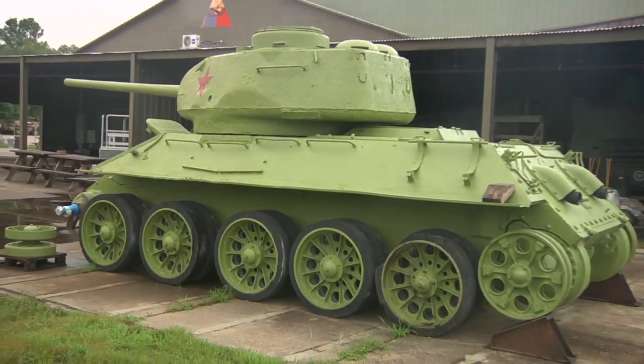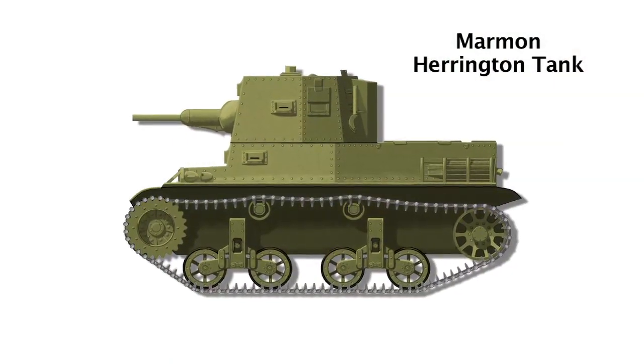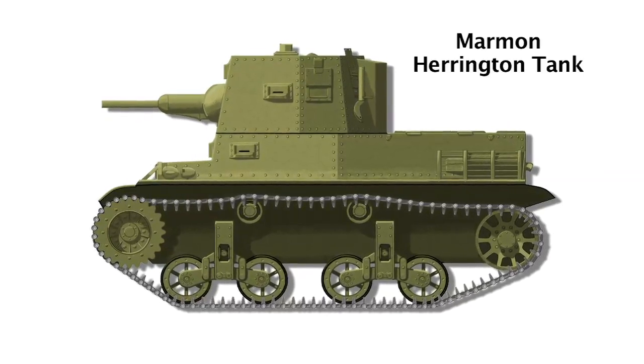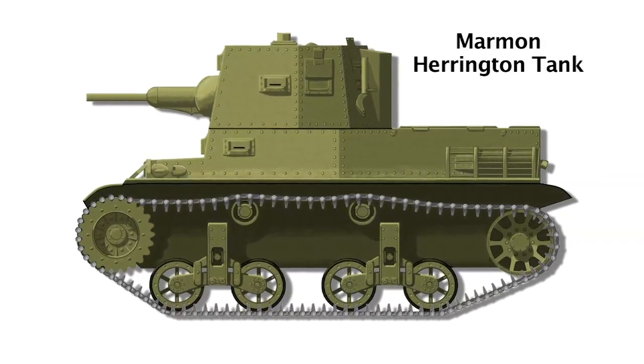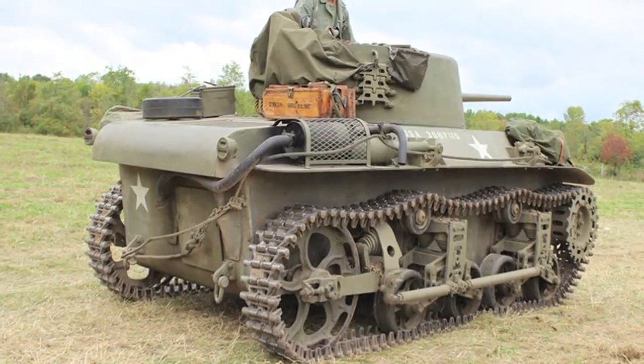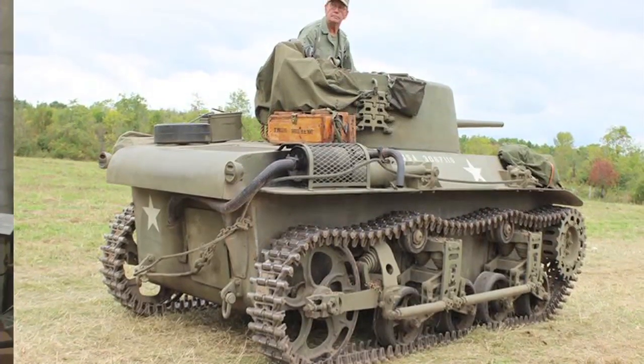We have a Russian T-34 here, and then we have a very rare chassis we just acquired of a Marmon Harrington tank, which was made before World War II. Marmon Harrington was trying to get into the government contract business and building tanks, but they weren't very successful, so it's an extremely rare tank. It's missing the turret, so we're going to have to replicate the turret, but that's a project we're looking forward to, because it's going to be an exciting addition to the museum.